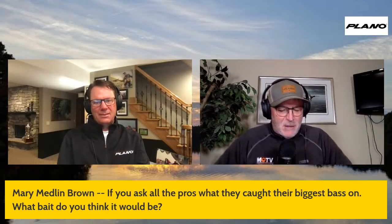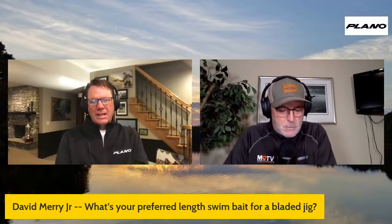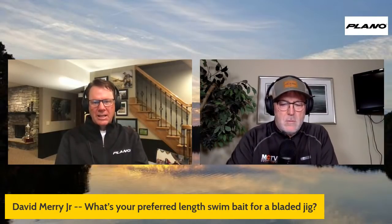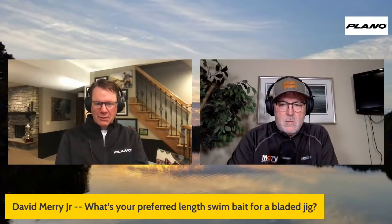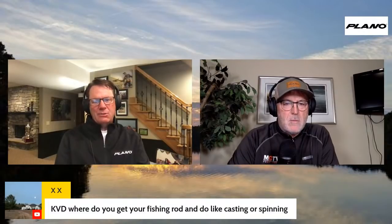But hey, another question was, if you had a preferred length for swim baits on a bladed jig, what would it be? For a rod, my favorite rod for bladed jigs is one that I designed. It's a composite rod from Lew's. It's a 7-foot, medium heavy action. It's got a lot of backbone, but a little bit of tip. But because it's composite, it just allows those fish to get the bait good before you pull on them. You feel so much when you're fishing a bladed jig. You feel all that vibration, and you feel the fish actually come up and inhale it. You want to make sure that they get it all the way in their mouth. And that's why I like that rod.